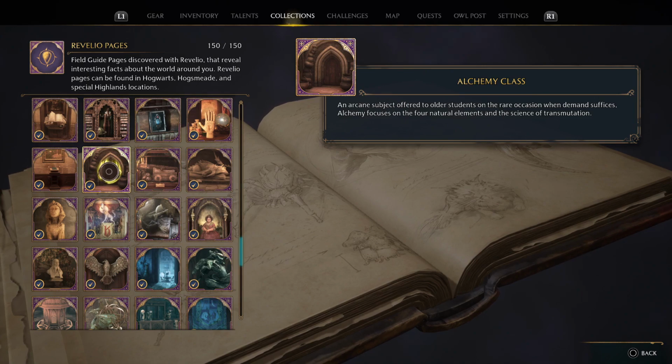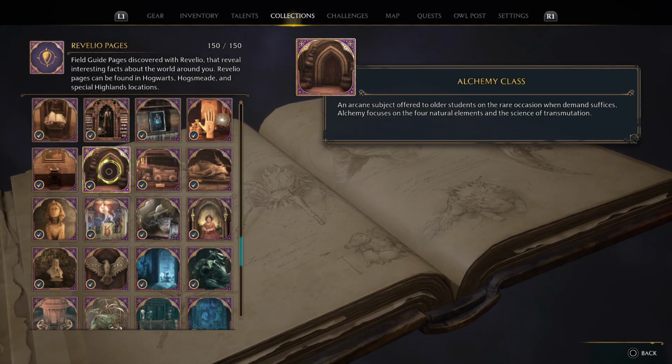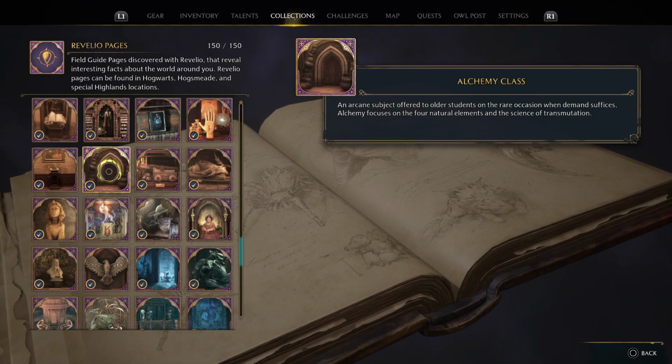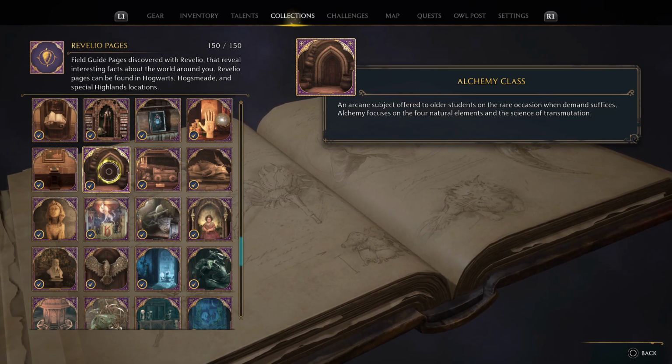Alchemy class. An arcane subject offered to older students on the rare occasion when demand suffices. Alchemy focuses on the four natural elements and the science of transmutation.